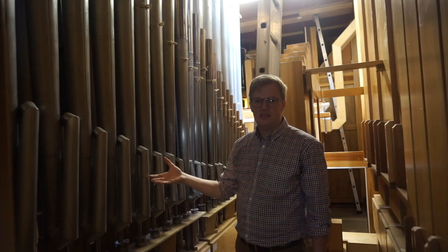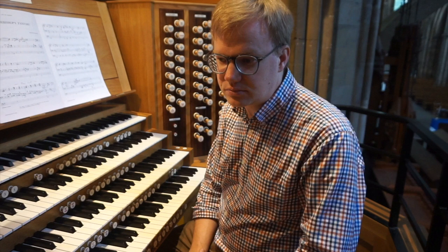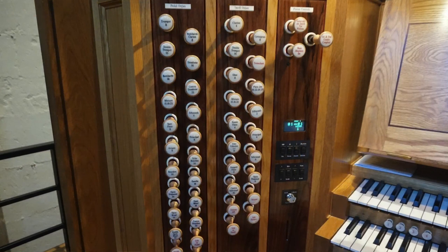So the last part of the organ that I feel I should just talk about a little bit is the pedal division. Of course, organists play with hands and with feet as well. And the pedal division really is to provide the bass part for everything that we play here on the organ. And so the stops are of a lower pitch than those which we find on the manuals generally.